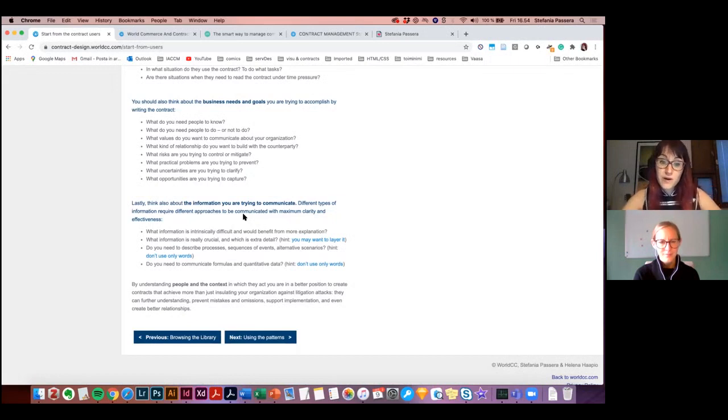And when you find those parts of information that are intrinsically difficult, because you can find those in contracts, not everything is simple, some information is difficult, then think long and hard about how you are going to make it as clear as possible, to explain it, to frame it in a way that people are like, ah, okay, it goes like this. So even if they need to do that mental gymnastics, you help them do it. And you make sure that they don't fall into the traps. They avoid those typical mistakes or misunderstandings.